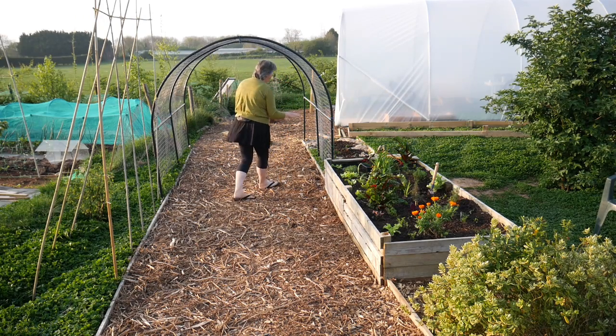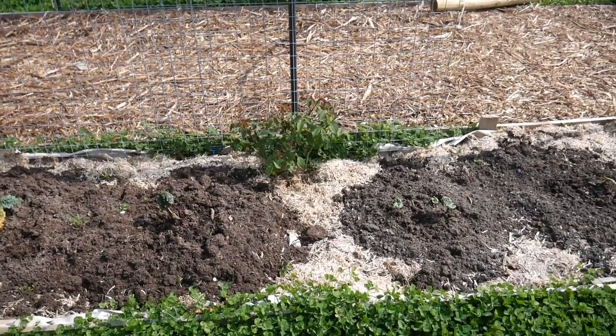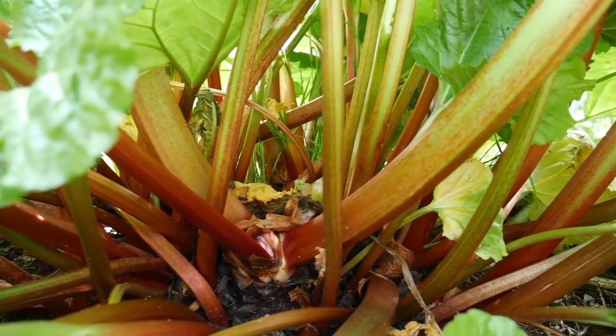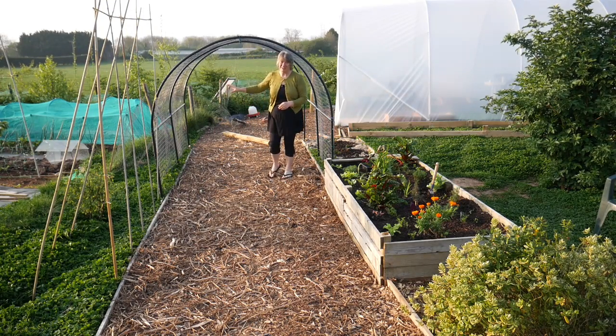And over here, on the other side of here, there's a small bed with 4 rhubarb in it. So I bought a selection of rhubarb crowns, 4 different varieties, which hopefully will give us a really long rhubarb season. And over that side is the beginning of my market garden.